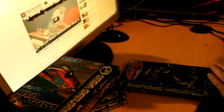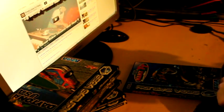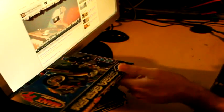That's TT Superbike. When this came out, it was sort of billed as an average racer by the reviewers at the time. I'd say that's a lot better than Daytona USA. Plays pretty smooth. Another thing with this and Daytona really is the draw distance is pretty bad. Probably see about 30 metres in front here, so corners pop out from nowhere.